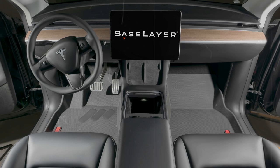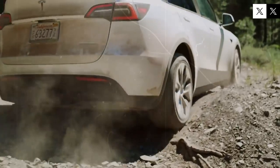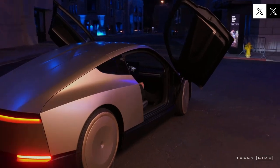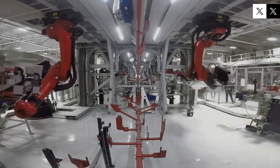One of the most impressive aspects? It's about 30% lighter than the Model 3. That drop in weight has a direct impact on how the car drives and how much energy it uses. Lighter cars require less power to move, resulting in better acceleration and improved range.